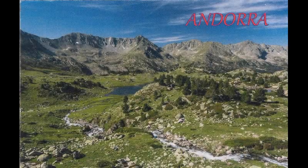Madriu-Perafita-Claror Valley. Andorra's only UNESCO World Heritage Site, the beautiful Madriu-Perafita-Claror Valley, despite being only 42 square kilometers, occupies nearly 10% of the country's total area, and is a special place as the spiritual heart of this tiny nation.